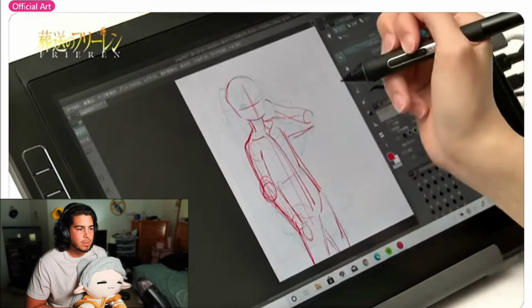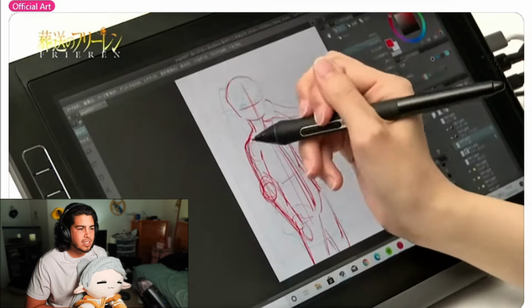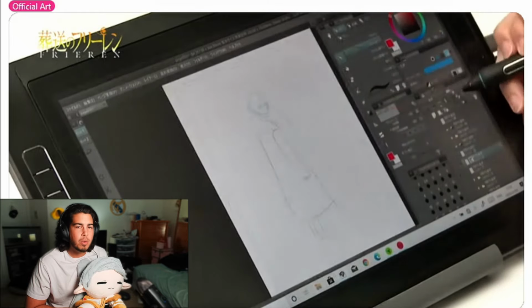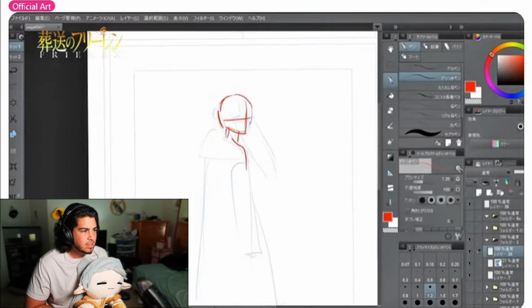Look at the time skip. Look at the lines, look at the hands. What those fingers do, boy, what those fingers do, show us.